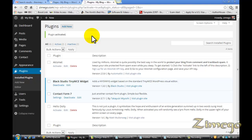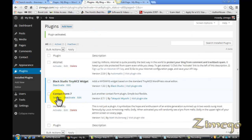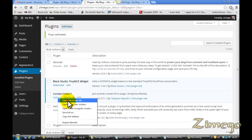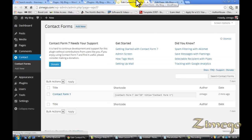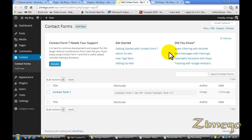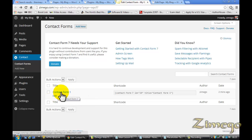It's activated. So we go back to our contact, click edit. So let me find the shortcode. This is the contact form plugin. Let me find the shortcode. I'll go to the settings. Let's load. Now, if you don't know how to use a plugin, you go to this place and you can read more about it. This is the contact form. I clicked from here, opened it, settings. You click the contact form. It opened up.